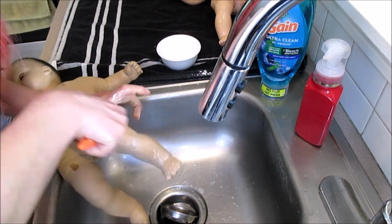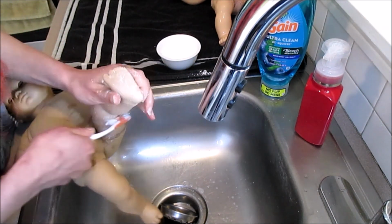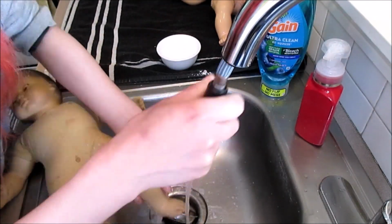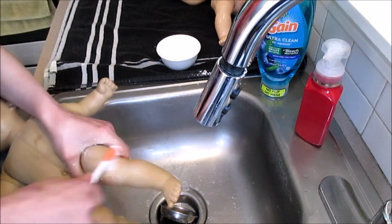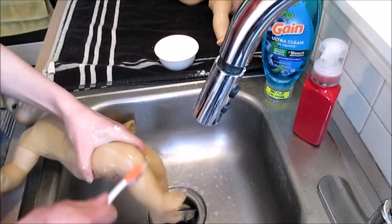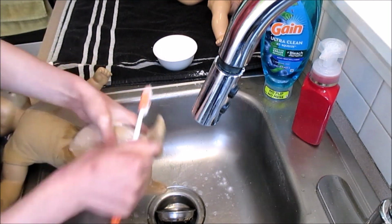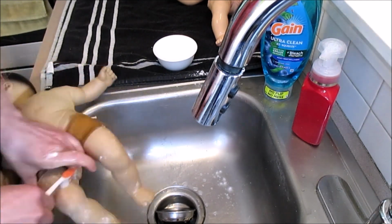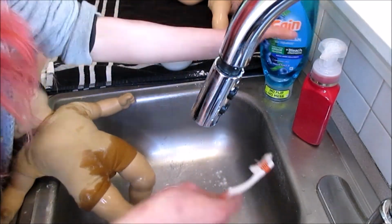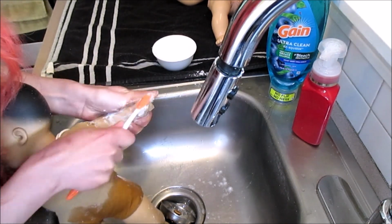Now, I know the camera didn't pick it up super well with these two dolls, but they were pretty dirty, and it was clear that they had been neglected for a while, so they had years of grime and just weird marks on their bodies. So it required definitely more extensive scrubbing than usual, and if I just were to use soap, a lot of it wouldn't come off. I've seen what it looks like when you just clean with soap and water, and it might get some surface stuff off, but definitely not what's set in.